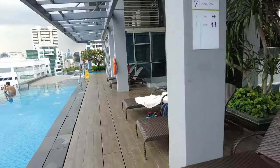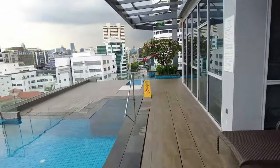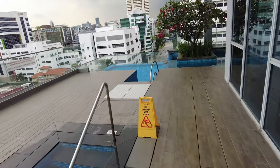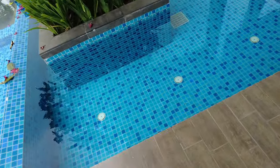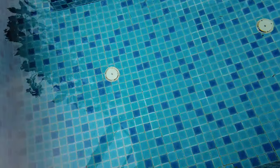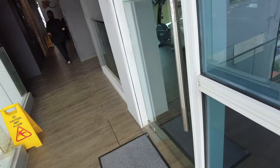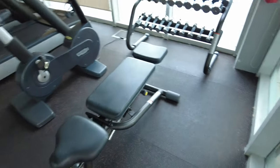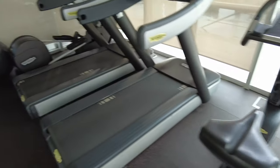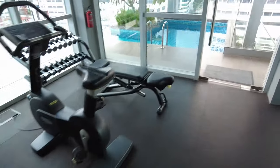Show you this side over here where the gym is. Is that a jacuzzi? Wait, I gotta see if this is hot. Nope, cold. Not a hot jacuzzi. Let's see the gym. Okay. Very small gym, but hey. It's a gym nonetheless, right?